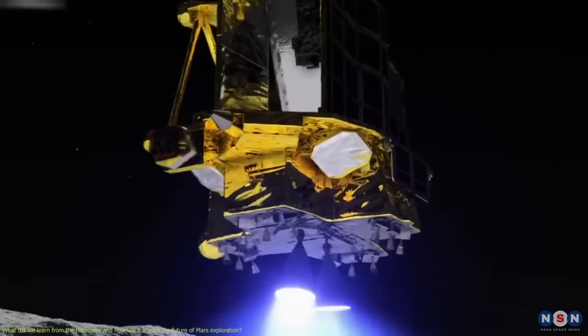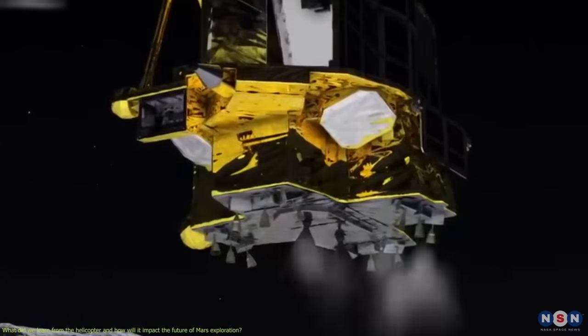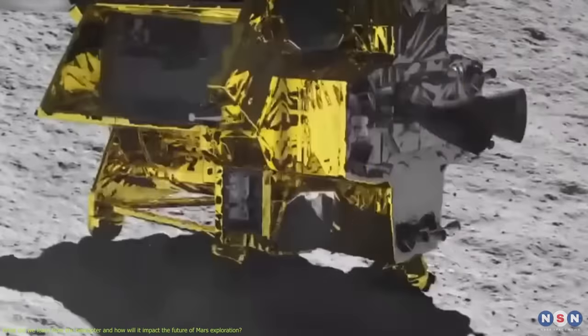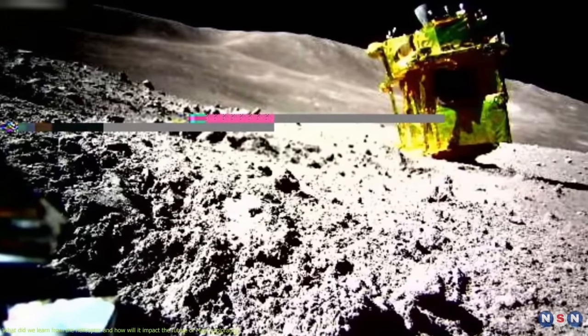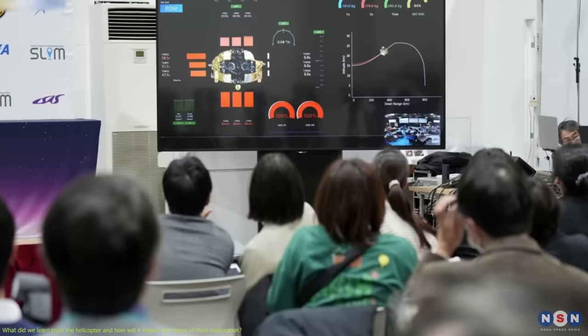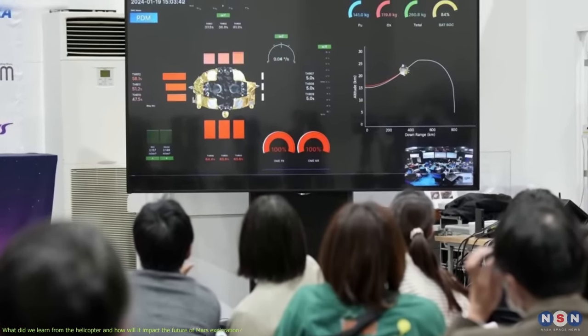But something went wrong during the landing sequence, which is that one of the lander's engines failed to ignite, causing the lander to lose control and tumble down a crater slope. It landed upside down, facing the wrong direction, and damaging its antenna and solar cells. It also lost contact with the ground control and had to rely on its limited battery power.